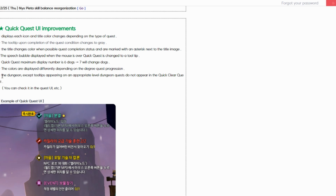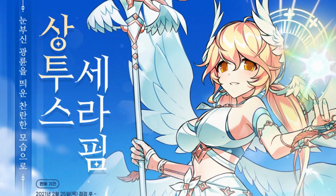This is actually a really nice one. Dungeons appear at the appropriate level, and dungeons do not appear in the quick clear quest. So if you're out of level for a dungeon and you have a quest for that, like let's say you go into Lennox for the hot springs and you automatically accept Lennox quests, they won't be here on the side. I think that's what it's saying. Yeah, so that's cool. Anyway, let's talk about the new ice burner.